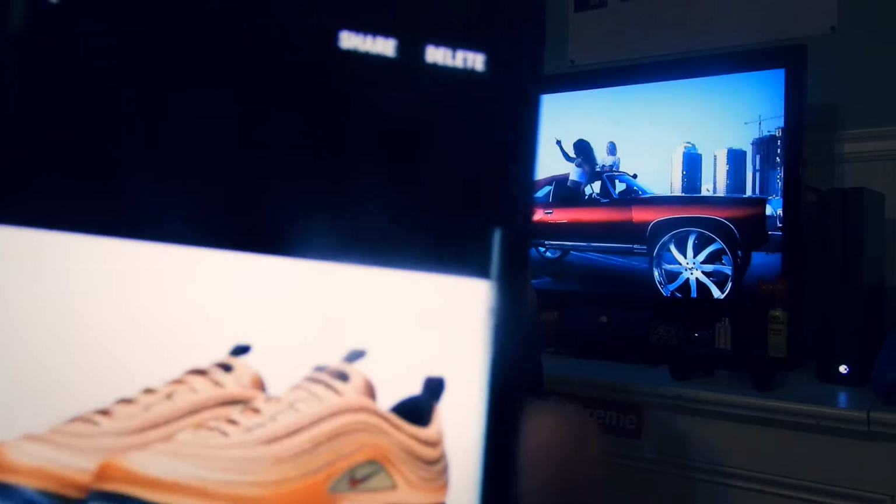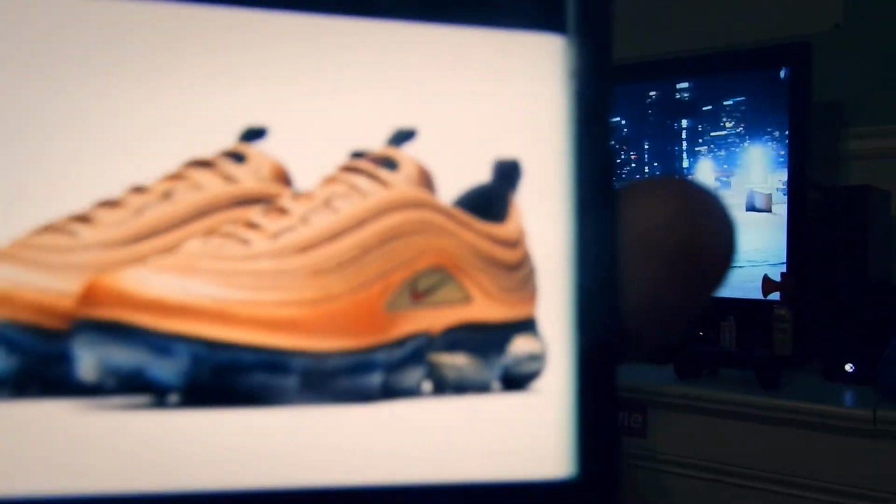Next up, we got the release of the Gold Vapormax Air Max 97s. Now, I like these a little. I definitely like the OG Air Max 97s better, the ones I showed you guys a few minutes ago, the ones that I said was a restock one.